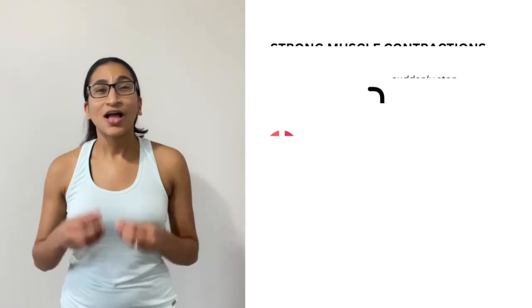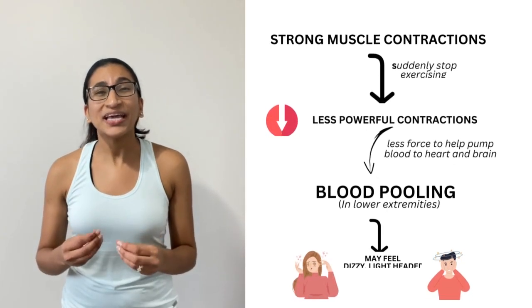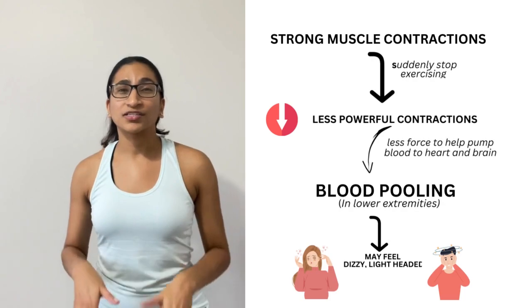After exercise, especially the intense type, your breathing rate is high, your body temperature is high, the heart rate is high, blood is flowing much faster. So it's like the body's in a go-go state, all heated up. And when you just move from that type of state to suddenly doing nothing, all that blood that was pumping around can get pulled into the lower part of the body.